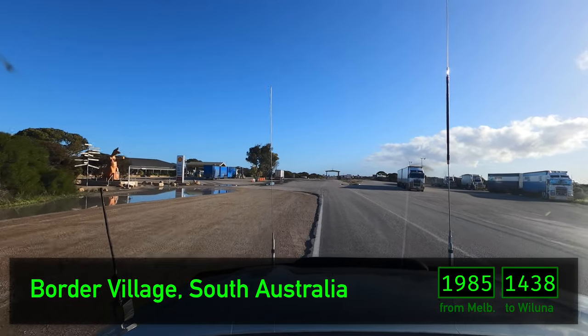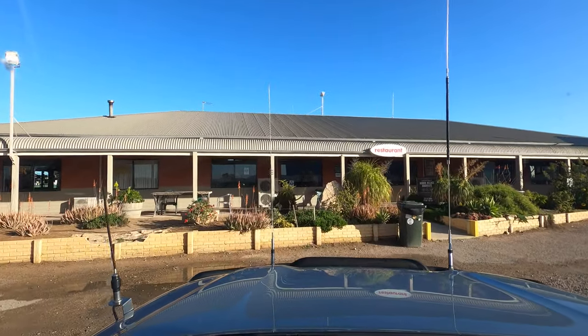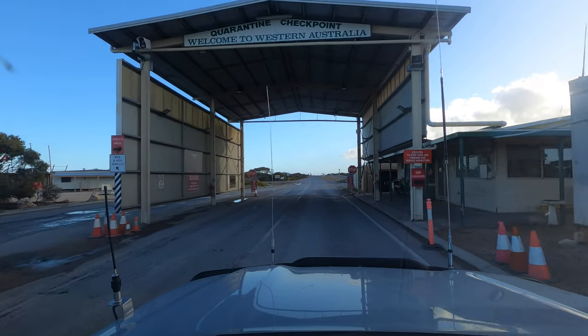Reaching the Border Village Roadhouse some hours later with little sunlight to spare, after checking in we proceeded through the quarantine checkpoint into Western Australia.